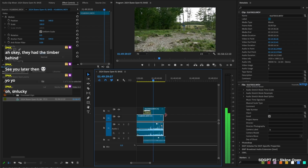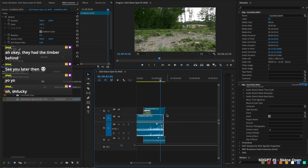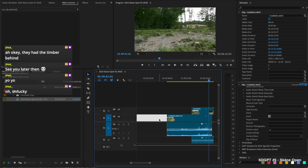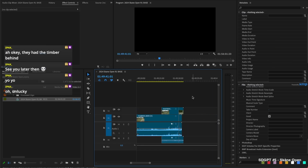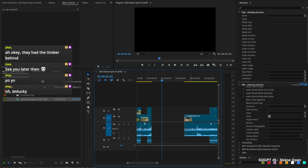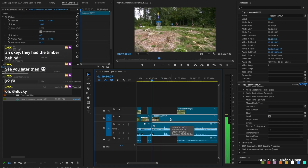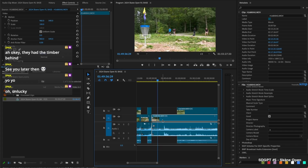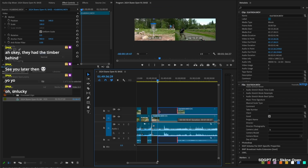Ooh, that's pretty close. It's probably a little longer than it needed to be. Something like that. Oh, you can see by the waveform that this is going to be a big putt.